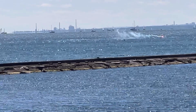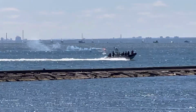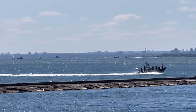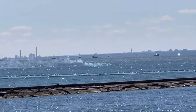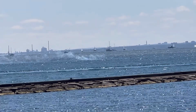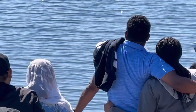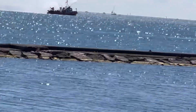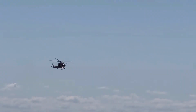Our first SAR Tech in our imaginary scenario is popping a flare out there so that the helicopter can mark his position. That SAR Tech is also tending to any medical needs of the people on board this imaginary vessel in distress. And in just a second, you're also going to see that SAR diver puff some smoke out there to let the helicopter know that it's time for them to come back in and insert a second SAR Tech.